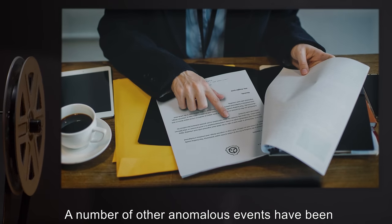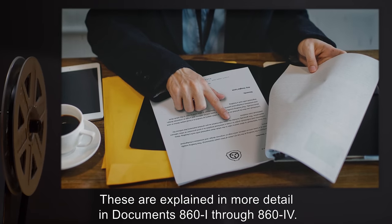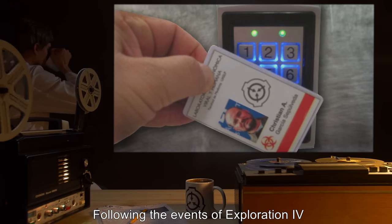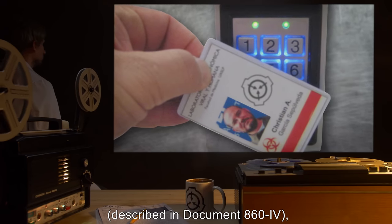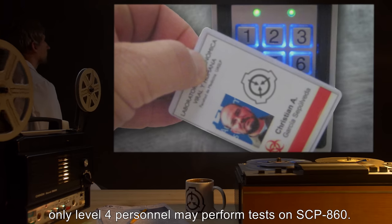A number of other anomalous events have been reported by personnel conducting explorations of SCP-861. These are explained in more detail in Documents 861 through 864. Following the events of Exploration 4, described in Document 864, only Level 4 personnel may perform tests on SCP-860.